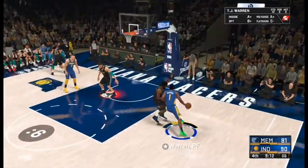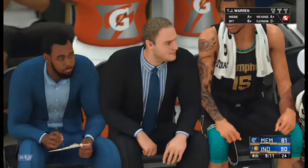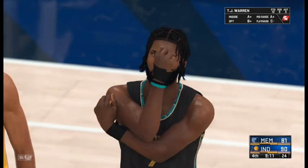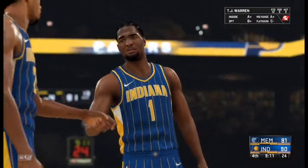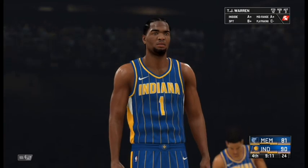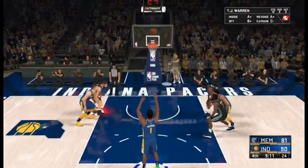Pass to Warren. And oh boy, a lot of contact there, but he gets the call and will shoot 2. It goes on Justice Winslow. You know, there's a quiet explosiveness to Warren's game, kind of subtle, and we see it on drives like this. That one is off. And he's good on the second.